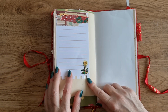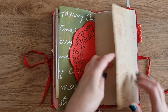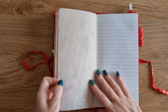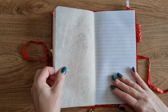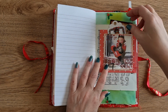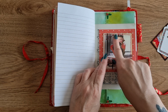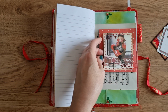Another little candle, one of my scrappy embellishments. The other side of that paper reminds me of Partridge in a Pear Tree. So yeah, there's that vellum again, that beautiful Merry Christmas vellum with Santa and his reindeer. Then we have a little pocket here made from an envelope again. It's all dotty. Got some washi, vintage music paper. We've got this little cute image and it says "Let It Snow."